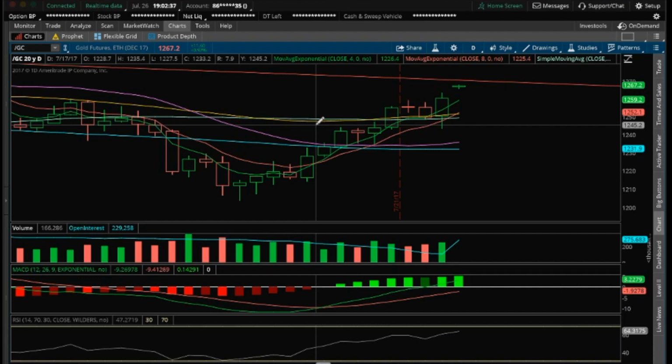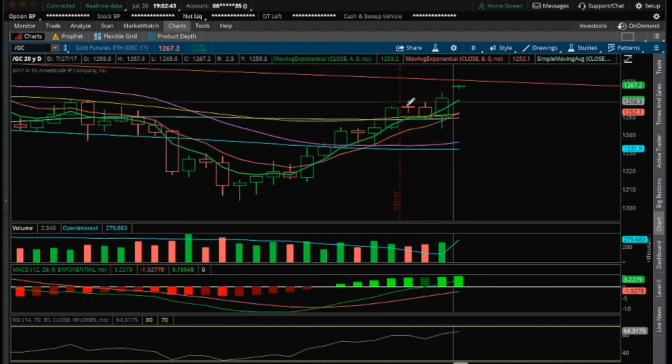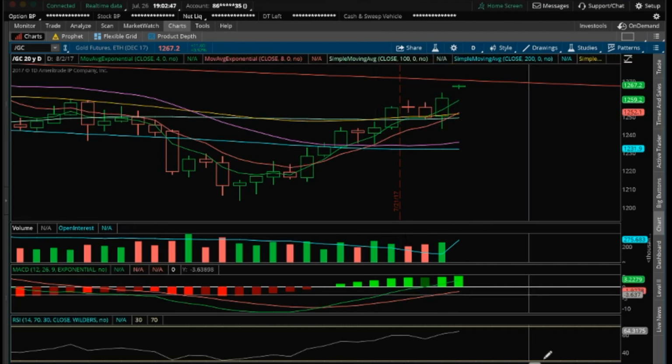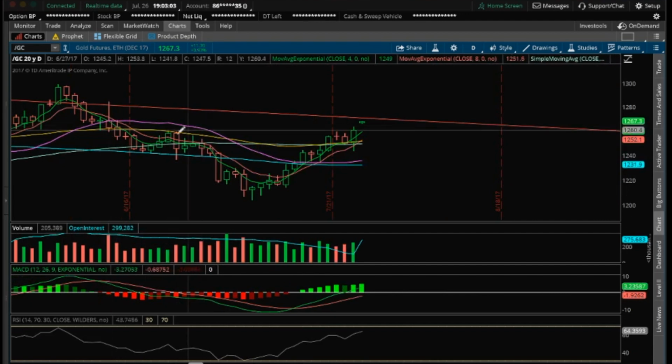Bulls bought the dip in a big way. It's clearly increasing bull volume here. Back tested the 8 EMA, and breaking this recent high here of 1259 is pretty strong for the bulls. But the real level that I liked that the bulls broke is this recent level here of 1260 that I've been talking about in my past videos. 1260 was a big resistance. We got up to 1259 and started pulling back. So this bull break above 1260 is looking really good for the bulls here.